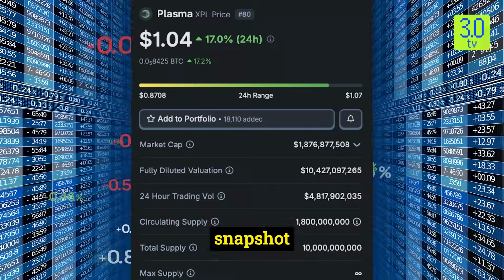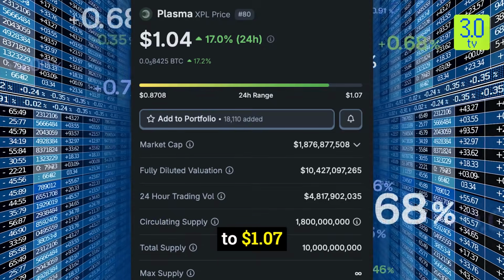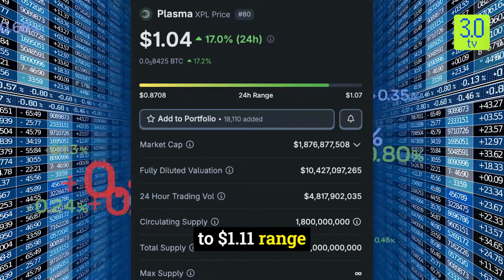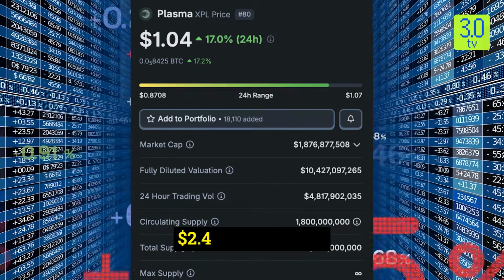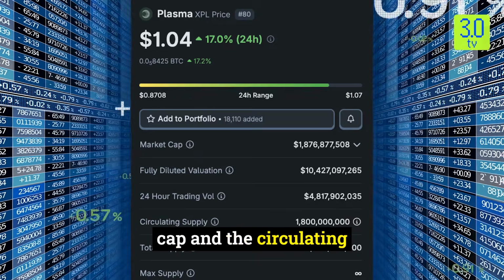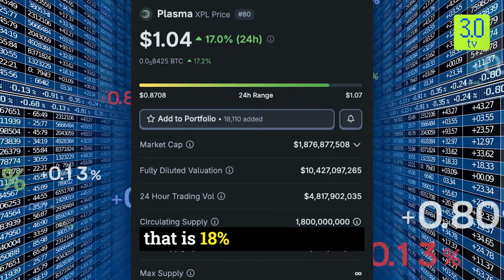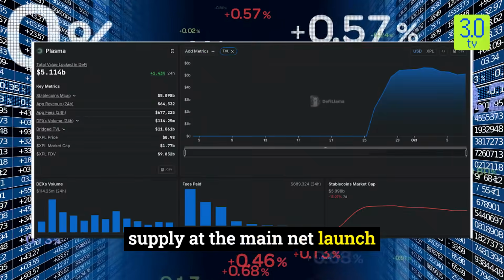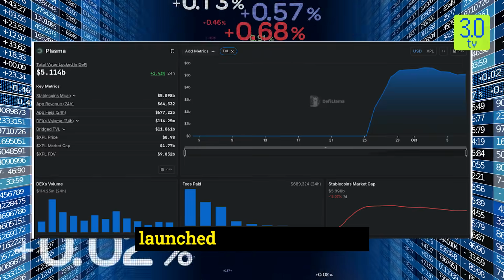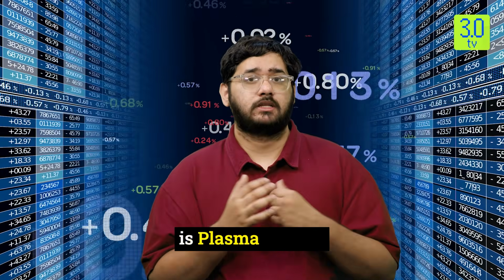So if you look at the market snapshot, the price has wild intraday swings. It's been swinging from $0.87 to $1.07. It is back around the $0.9 to $1.11 range. The market cap sits at $2.4 to $2.8 billion. That's the floating market cap, and the circulating supply is 1.8 billion XPL tokens. That is 18% of the 10 billion supply at the mainnet launch. The total value locked sits at almost $5 billion, and it launched with greater than $2 billion in stablecoin deposits. So you must be wondering, what is Plasma exactly?